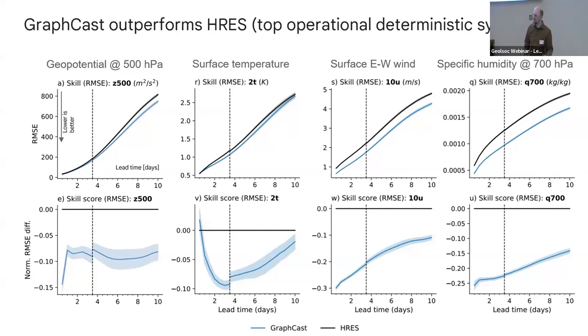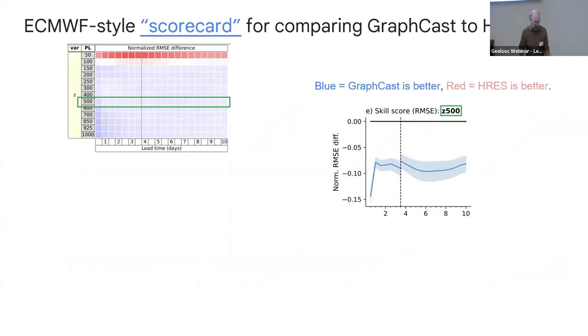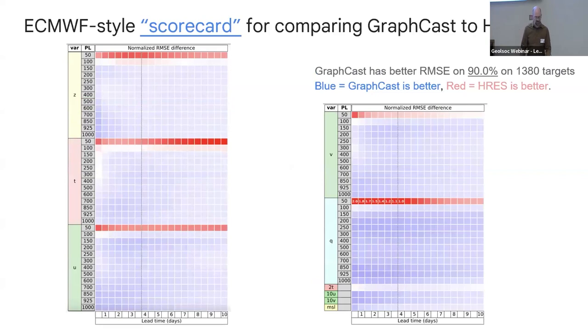Just as a side note, it's nice to do confidence intervals on these kinds of plots when you can. We've also generated scorecards, ECMWF-style scorecards, which show here a red entry on the scorecard means HRES is doing better, and a blue square means GraphCast is doing better. If you zoom in on one row of the scorecard, that corresponds to this relative skill score plot. It's just a nice visual way to summarize over all variables, and I think these are nice to look at and nice to show.